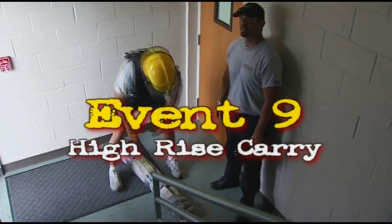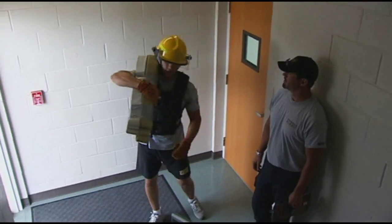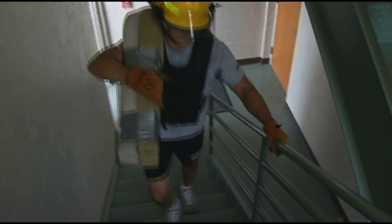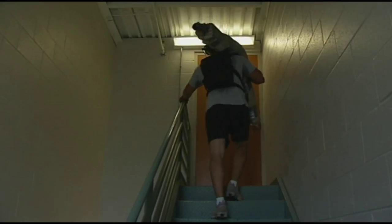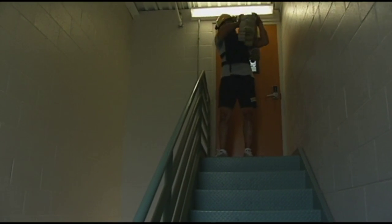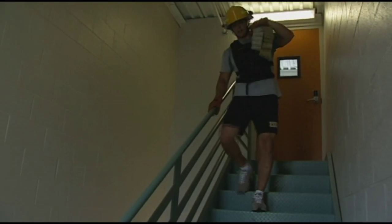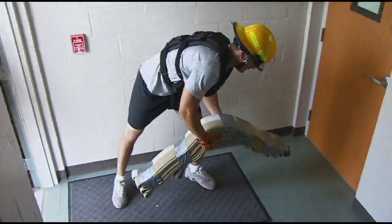Event number 9, the high-rise carry. The candidate will be required to climb 3 flights of stairs with a simulated high-rise pack weighing 45 pounds. The candidate must contact every step on the way up and on the way down. Once the candidate reaches the landing on the 3rd floor, the candidate must turn and climb down the stairs with the high-rise pack. The event will be considered completed when the candidate replaces the pack at the designated area.